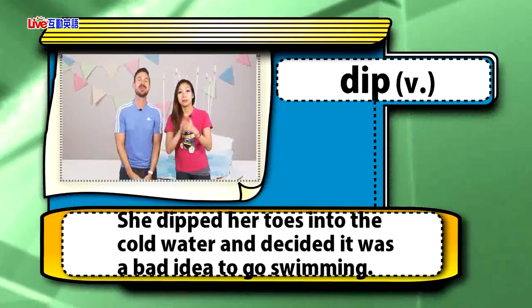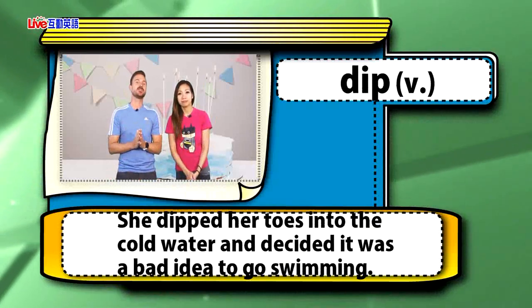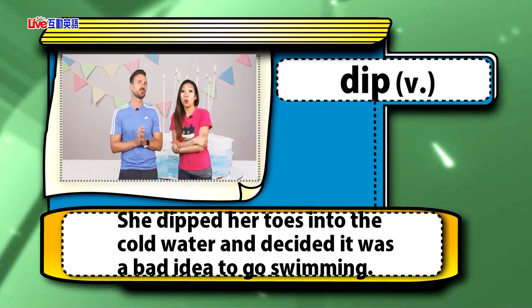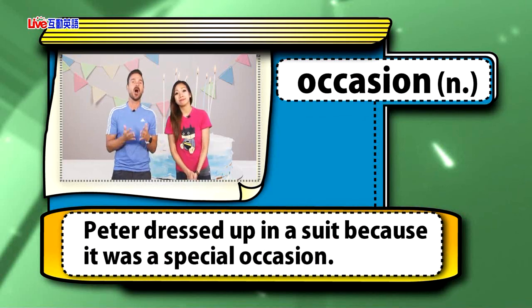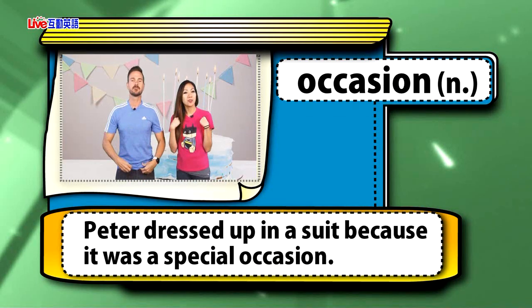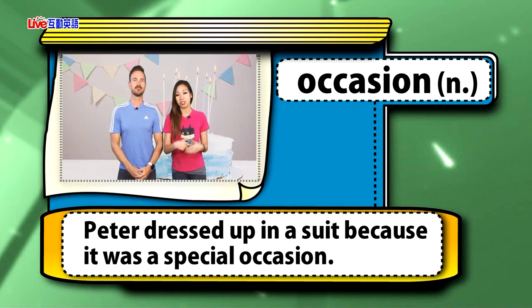Dip. She dipped her toes into the cold water and decided it was a bad idea to go swimming. Ooh, too cold. Occasion. Peter dressed up in a suit because it was a special occasion.